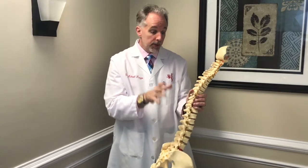But what we're trying to do is basically put those segments back into anatomical alignment. When we do that, we can make a change with those four things, right? The pain level will go down, muscles will begin to relax. If there's inflammation, along with the ice, we can get that inflammatory process to go away, and then we can increase the range of motion. So that's really what we're doing, and that's really what a chiropractor treats. We're not treating conditions, we're treating subluxations. Subluxations can cause all of these other conditions. That's what we're going to talk about today.